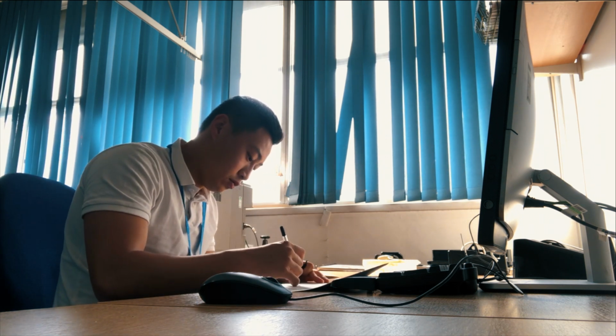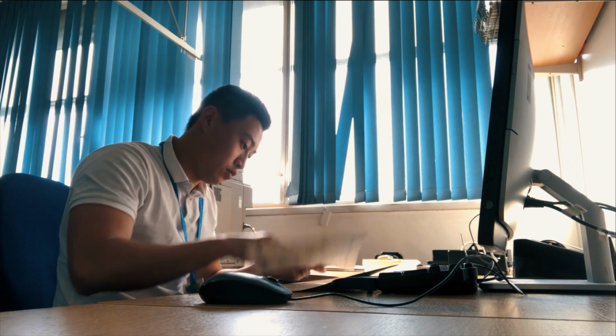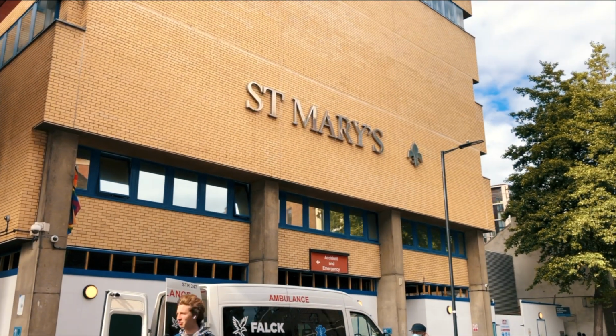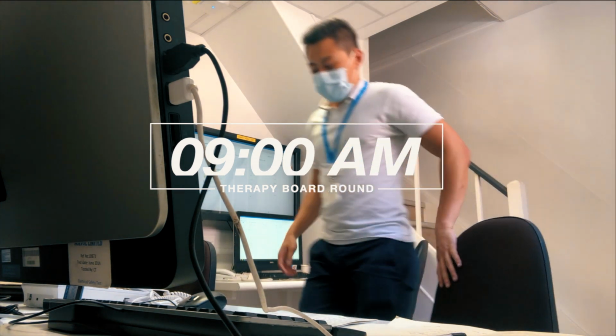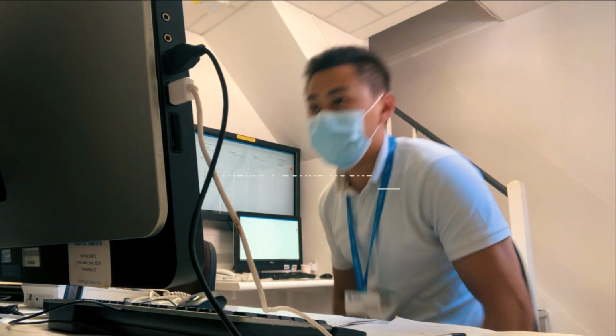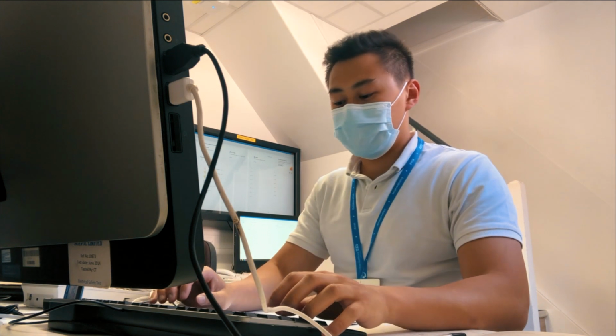This is when I would be able to have my breakfast as well, usually either porridge with some fruits or granola with yogurt. After familiarizing myself with the patients, at 9 AM we'll have a therapy board round. Here we'll meet with other physios and occupational therapists to discuss the list of patients we've got in the ward.